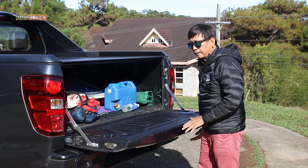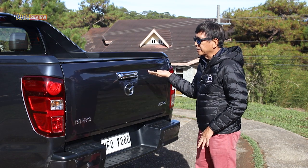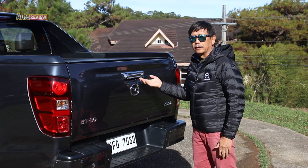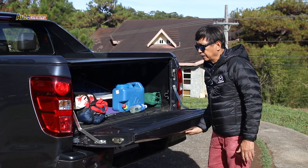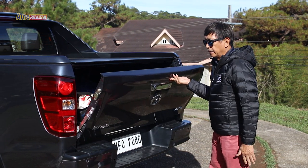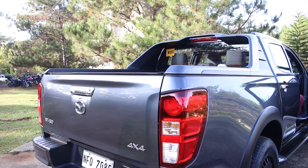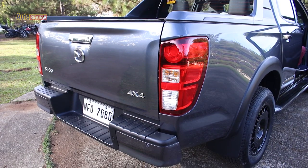Alam niyo, dati rate mabigat ito eh, but this has a lift assist, so you don't have to struggle carrying this tailgate, and then opening it is also easy. There, it's not heavy, and the good thing is this is very light because of the assist that Mazda introduced for the tailgate alone. This can be opened.